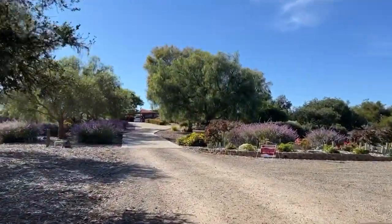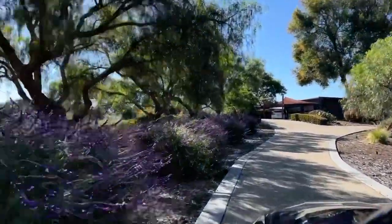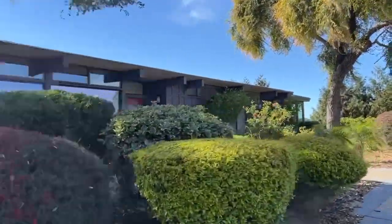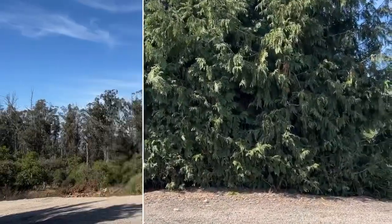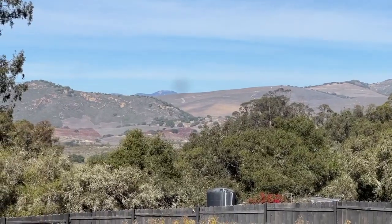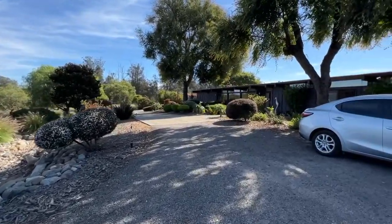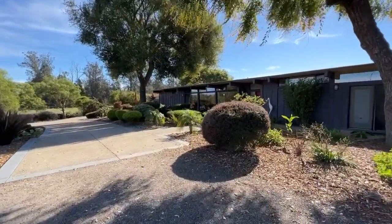Road. Look at this gorgeous landscaping. This fully paved driveway. This gorgeous mid-century modern beautiful home. Sorry if I'm bouncing. Outside the home here, it's gorgeous views of Laetitia Hills and the winery. Here's the gorgeous landscaping in front. And here is the beautiful mid-century modern home that's open today and tomorrow.